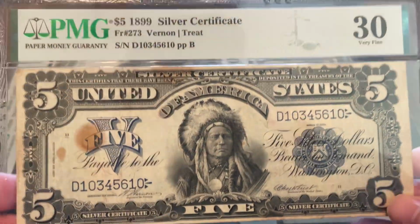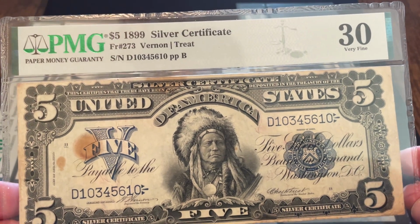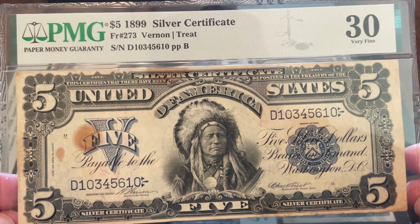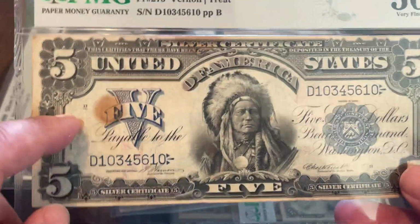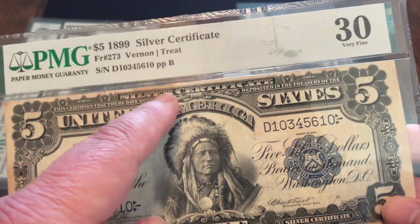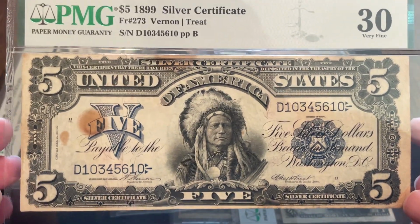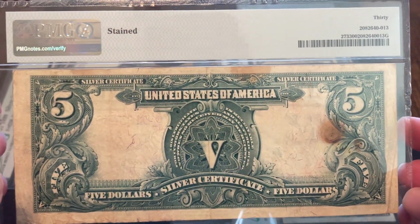When this note surfaced in the shop, as soon as I saw it, I had to pick it up just because I knew how difficult it was to find one of these in decent shape. Yes, I know it's got the stain there, a little bit of a stain over here as well. But as soon as I saw it, I had to get it because I knew I wouldn't see another one for a while in a card shop or a coin shop.